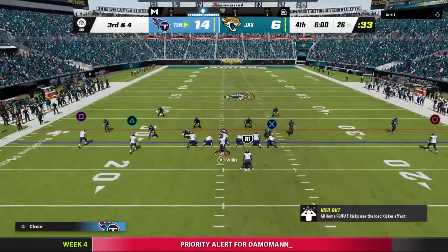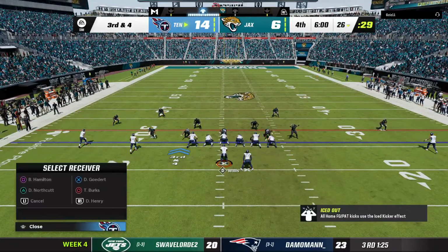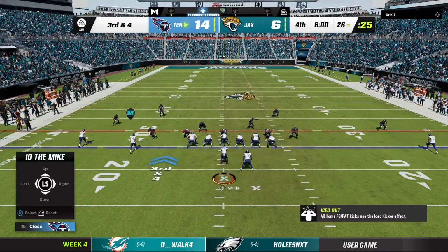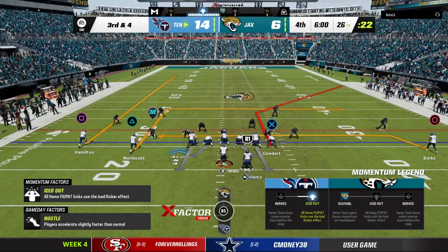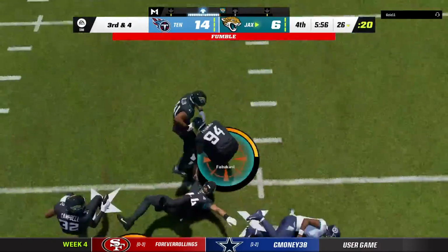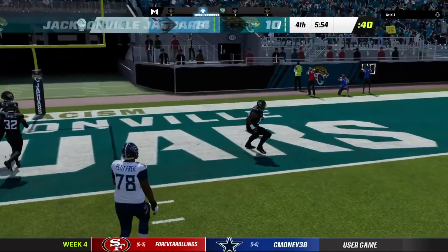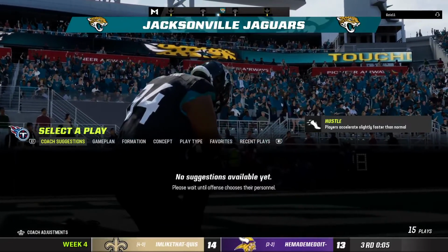This offense so far on 3rd down, they've been okay. 2 for 3 thus far. This is 3rd and 4. Back to throw, Willis. Nowhere to go here. He lost the football. And the Jags grab it. And he brings this one back. A fumble return for Jacksonville score.